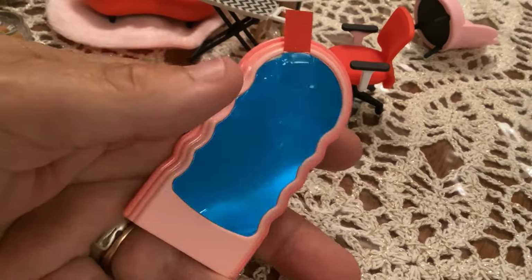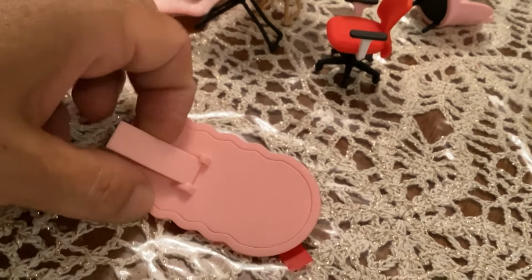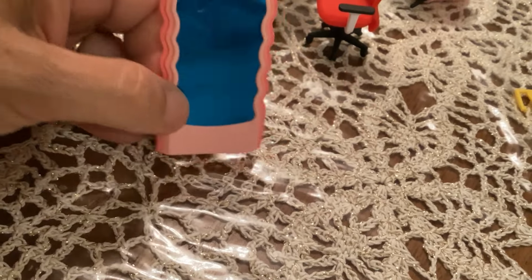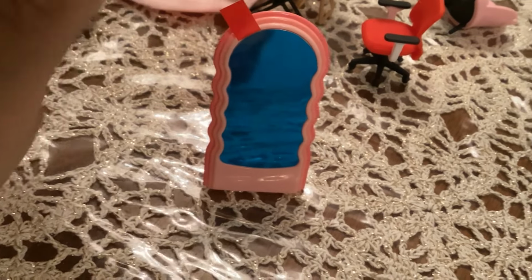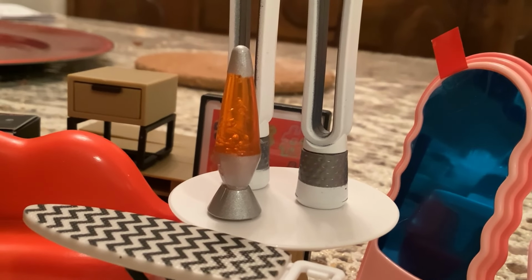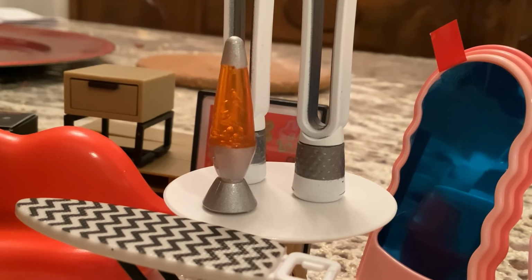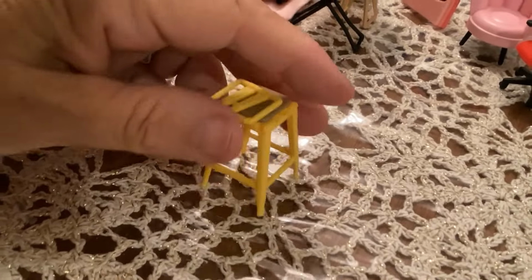Do you see the ombre color on the side of that mirror? That's pretty neat. And then it's got a little stand on it, and you can stand it up. And you can see here it's got the real mirror underneath. You just gotta pull the protective plastic off of it. And wow, the lava lamp. The piece de resistance. Ooh, I just love it. It's so stinking cute. Look how nice it is.